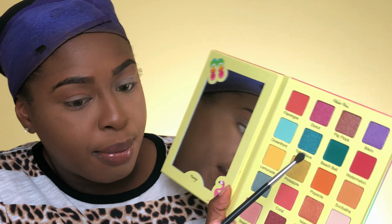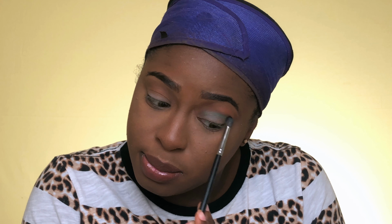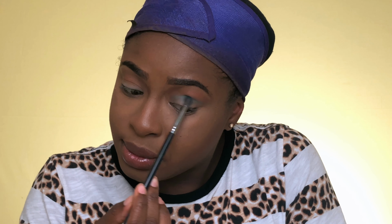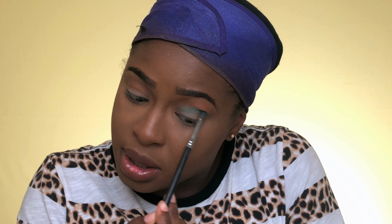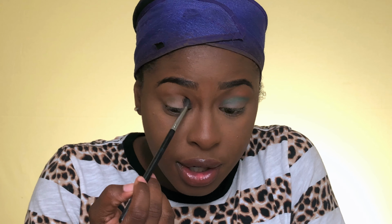Since I got a feel of how it looks, I'm gonna take Beach Ball, which is a little bit darker, well, a lot darker, and I'm gonna put that on the crease instead. That will be a perfect soft lid color or an under eye waterline color, but not for this look. So I'm just taking Beach Ball in the crease. I'm not going to take it up too high. It's a pretty color. I don't want this to be a super dark look though, so I'm just going to keep it in the crease and on the outer corner of the eye as well.